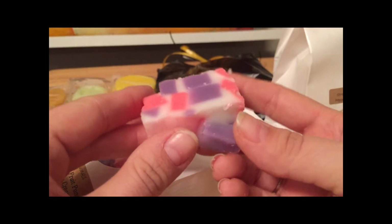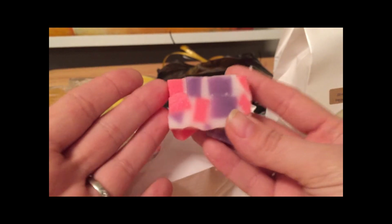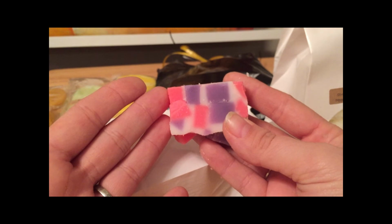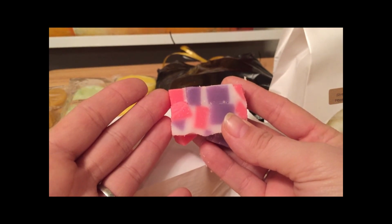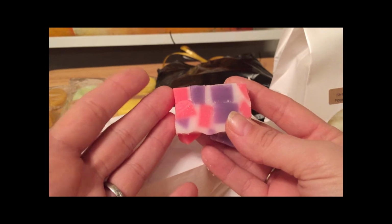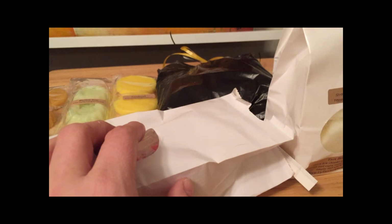That just sounded like such an interesting blend. And look how pretty this wax is. The glitter. And just so you know, my hands right now are about 2 feet away from my face. Maybe 1.5 feet. I don't know how long, my arms aren't that long. But I could smell it without taking it to my nose.